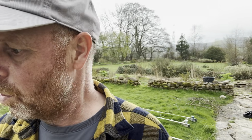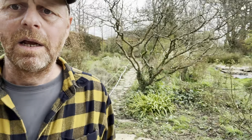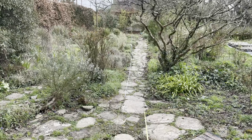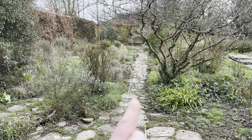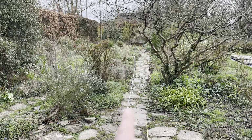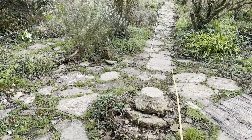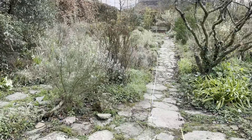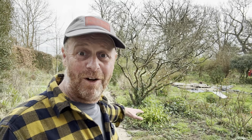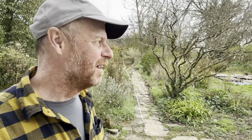So I've come out quickly, because they're coming around today, to mark out this path. You can see the string line behind me. The string line is square to the house, and the path isn't. And also the path is below the planting areas on either side, so when it rains, it gets really wet. It basically turns into a rill rather than a path. It's impractical.